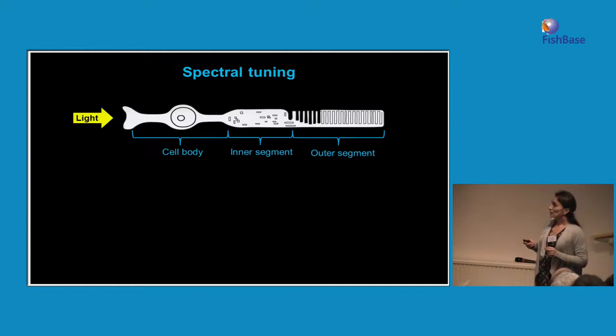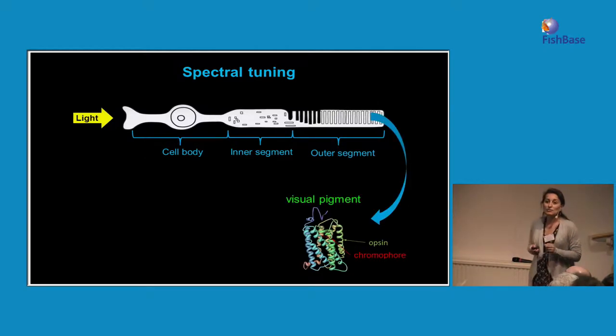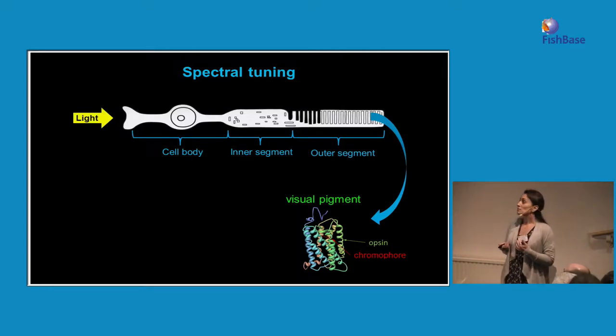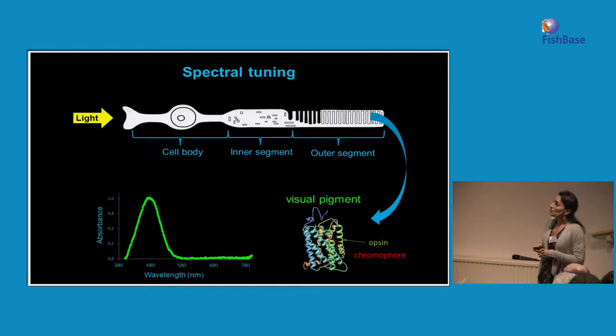So in a little bit more detail, photoreceptors are composed of different parts: the cell body, the inner segment, and the outer segment. And it's this part of the photoreceptor that is absorbing the light signal. And it is the visual pigment that is situated inside the outer segment that absorbs the light signal. And a visual pigment is composed of an opsin protein and a chromophore, and it's going to be the combination of both the opsin and the chromophore, and also the specific amino acid sequence that you have in the opsin genes, that is going to give the spectral sensitivity of the photoreceptor.